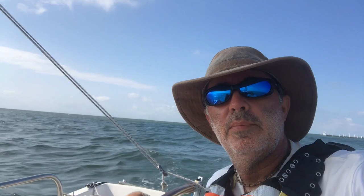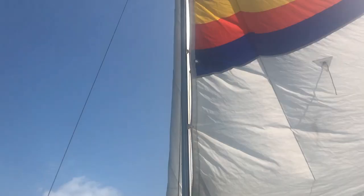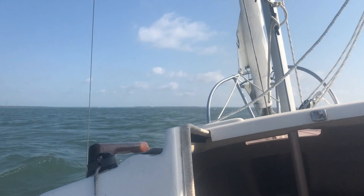Day 5 of the Outer Banks 130. We're on the final downwind run to our starting point at Cedar Creek Campground. About 4 miles to go, probably an hour away, and we will put this event in the books for another year or 2 years. Just running with the main, downwind, making a good steady four plus knots. Surfing a little bit on the waves.